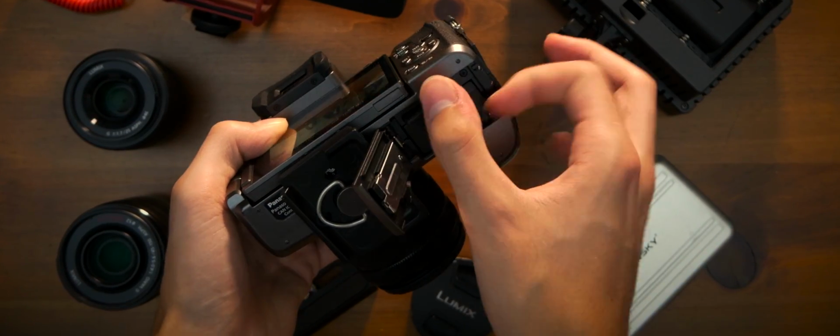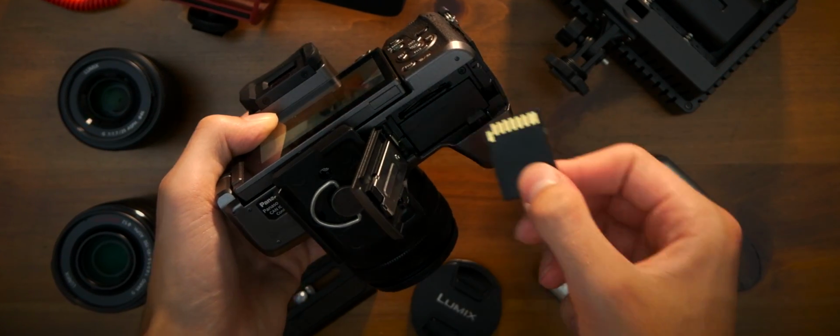You kind of have to take your camera off your rig or your tripod in order to access the data. It's a little frustrating, but if you have quick release plates like I do, which you should buy if you're serious about video, it makes a world of a difference. Once again, it shouldn't be that big of a problem.